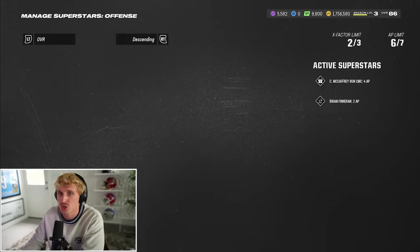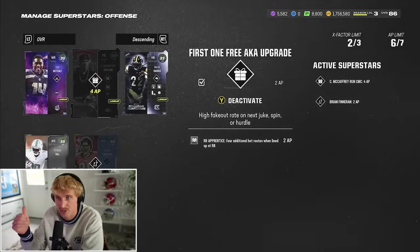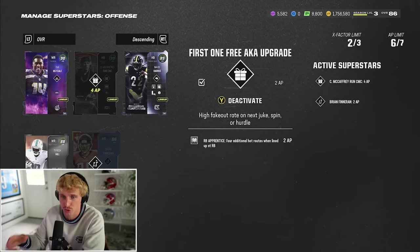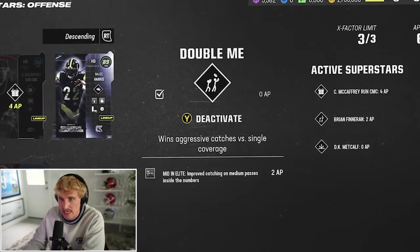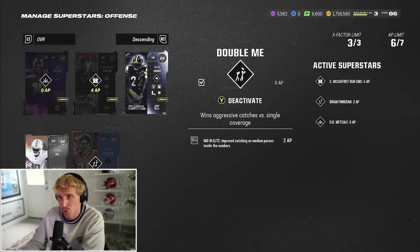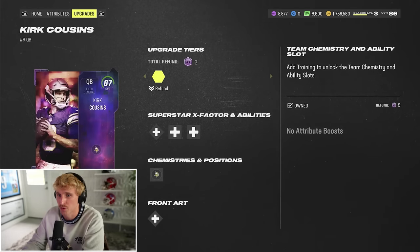Abilities wise, I'm using 4 AP on McCaffrey right now for Running Back Apprentice. First one free. I think both of those are crucial. I definitely should have those on. We'll activate Unstoppable Route Tech on DK, and I actually have 1 AP available right now to do with whatever I want. I wonder if Kirk gets anything usable for 1 AP.